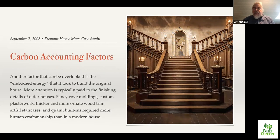I also consider a large factor of the embodied energy of a house, and that includes the original craftsmanship. A lot of older houses have a lot higher quality of wood and sometimes carving detail and other elements that required a lot of craftsmanship: cove moldings, custom plaster work, thicker and more ornate wood trim, artful staircases, quaint built-ins, and various other things that required human craftsmanship. And they often are a lost art that gets lost when a house is demolished.